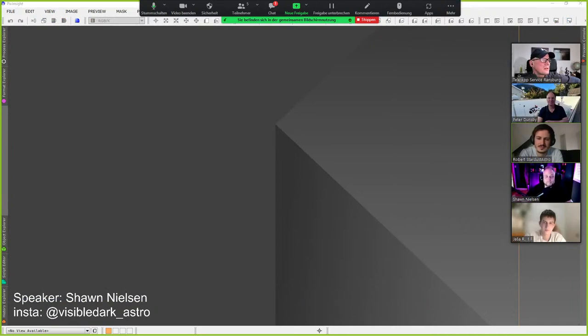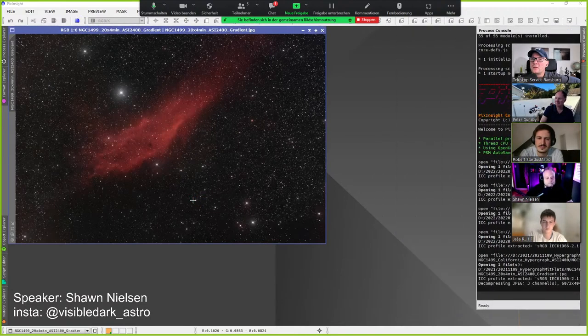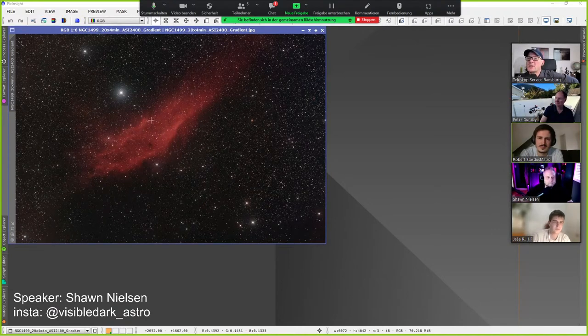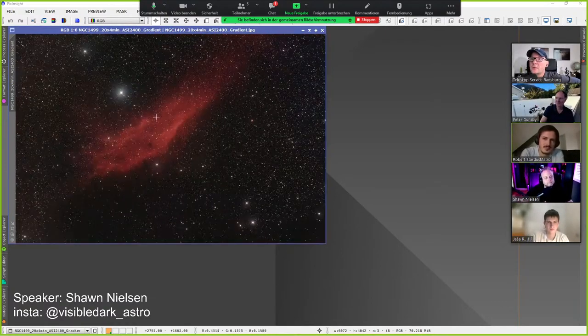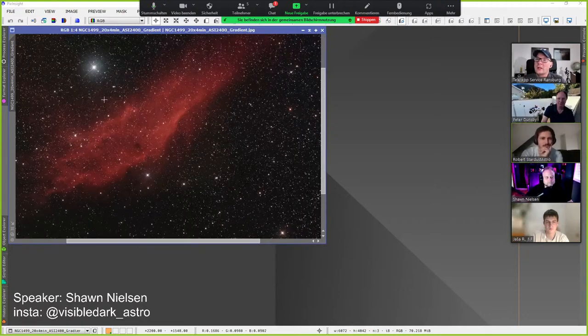Maybe one last from the Hyperstar, I think. I'm not exactly sure if I showed this in the last session, maybe. This was my last frame with the TS Hyperstar 6-inch that I had here for the video, California Nebula. Also only quick shots. I wanted to bring out different sorts of objects with that optic, and not one deep integration. So I took also a photo of M33 with the Hyperstar, just to show the differences, and also chose different cameras with it. But I just like it.